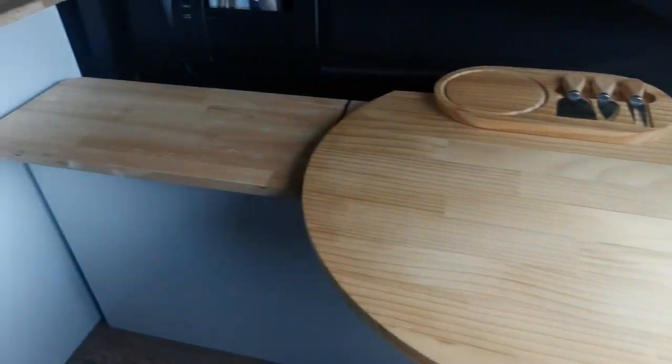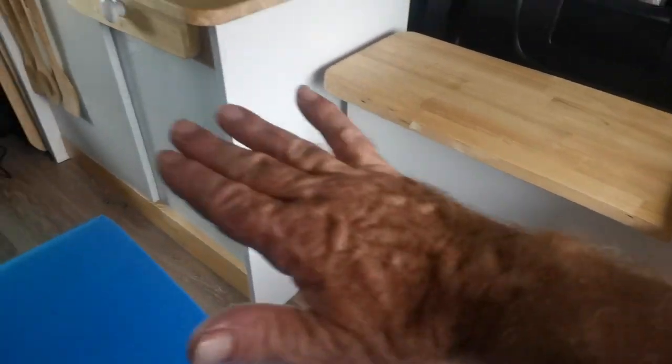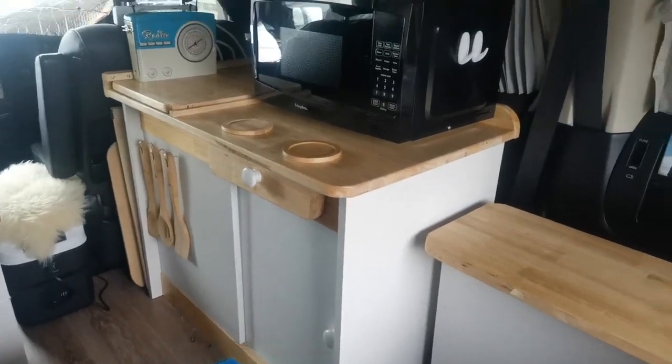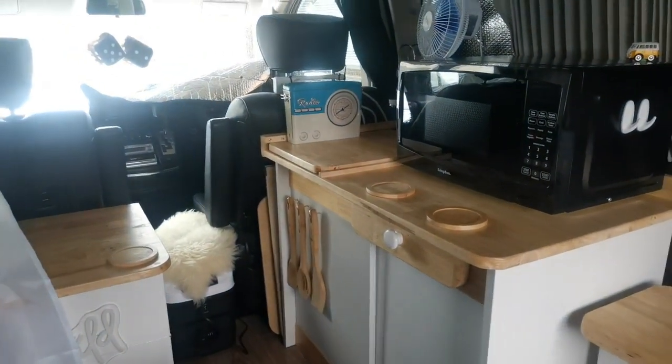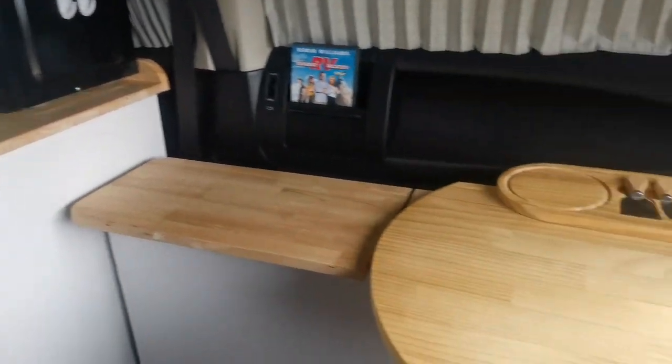And it's more or less set up basically for one person. Can sleep another person down this way with their feet through there if need be. But I'm pretty happy with this. The space is fantastic. I really feel there's a lot of space here, and I've got all the comforts of home, really.